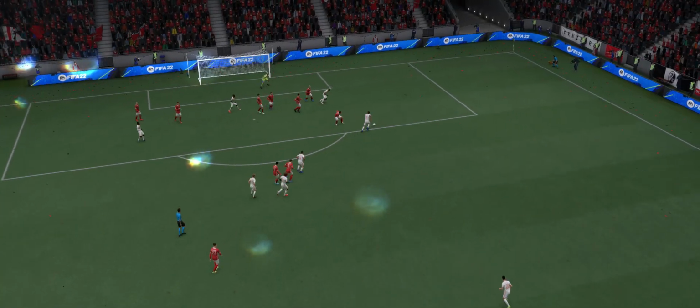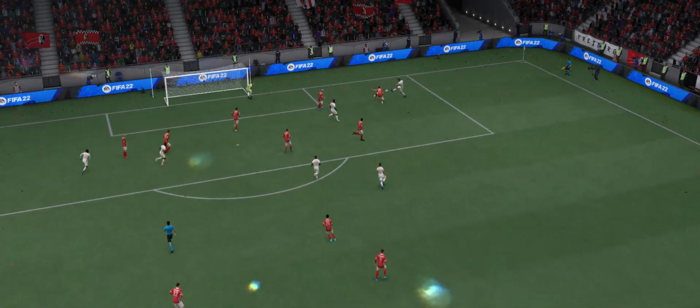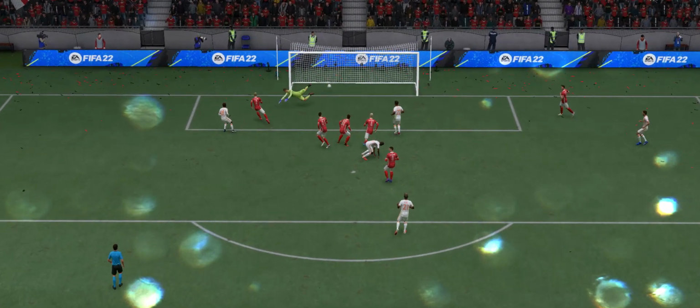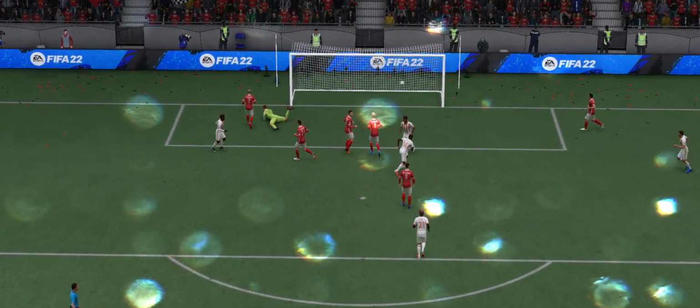Here it is again, and what a perfect cross into the box this is. Just inviting someone to attack it, and then what a great finish as well. Good connection with the ball, leaving the keeper with little chance. It's a great goal.